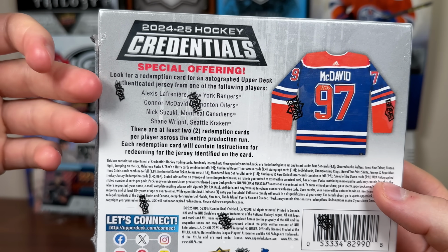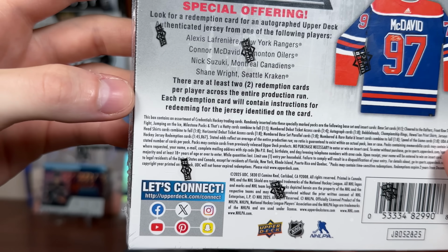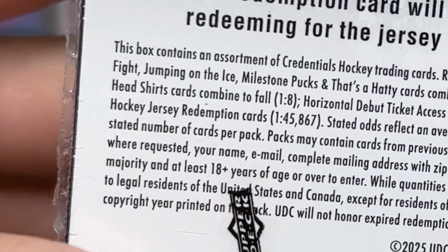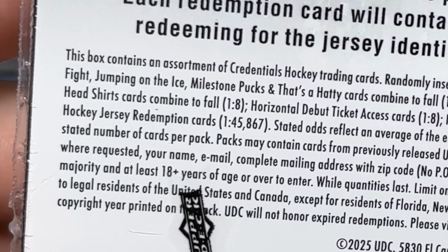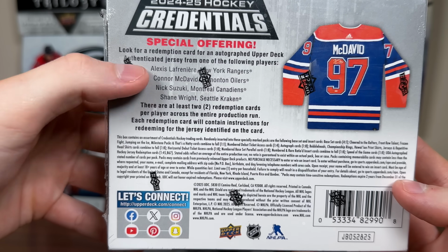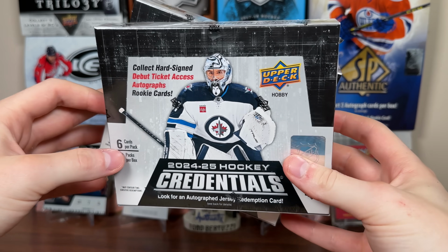So guys that have signed deals with Upper Deck, I'd say 2 of the 4 of them have been solid. It says there's at least 2 redemption cards per player, and the stated odds for that are 1 in 45,867. So you can do some math there and figure out how many boxes and packs they made of this, but if you think there's 8 per box, so what is that, almost 400,000 packs? Okay, yeah, Credentials, let's check it out here. See what's in store for 24-25.